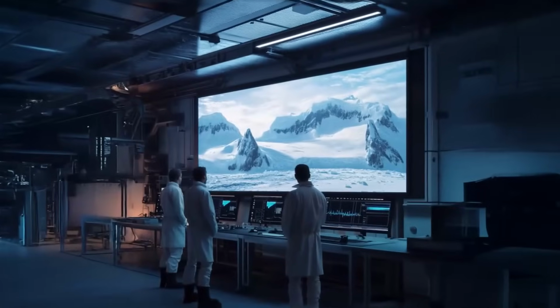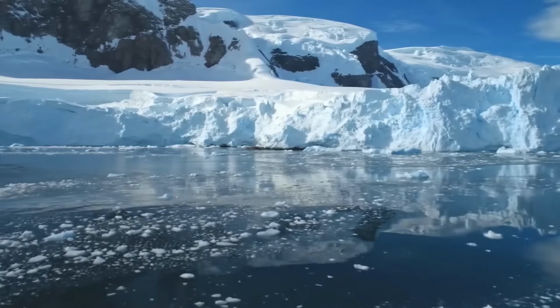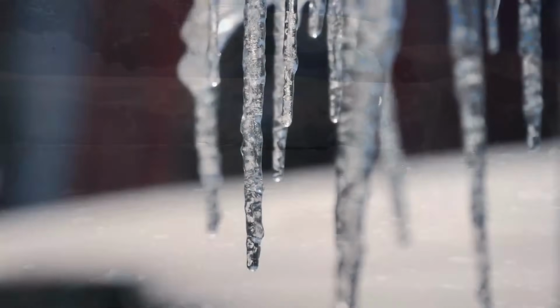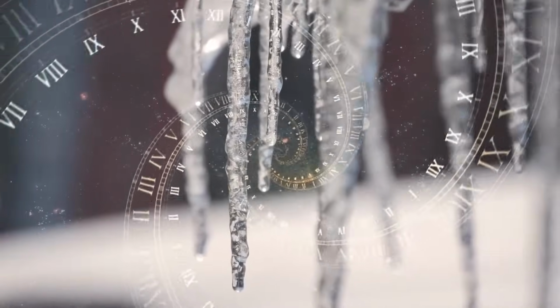Luckily, researchers have found that even if its ice shelf were to collapse in the next 50 years, the glacier itself wouldn't retreat as quickly as they feared. It's still losing ice rapidly, but it would be quite a slow process.